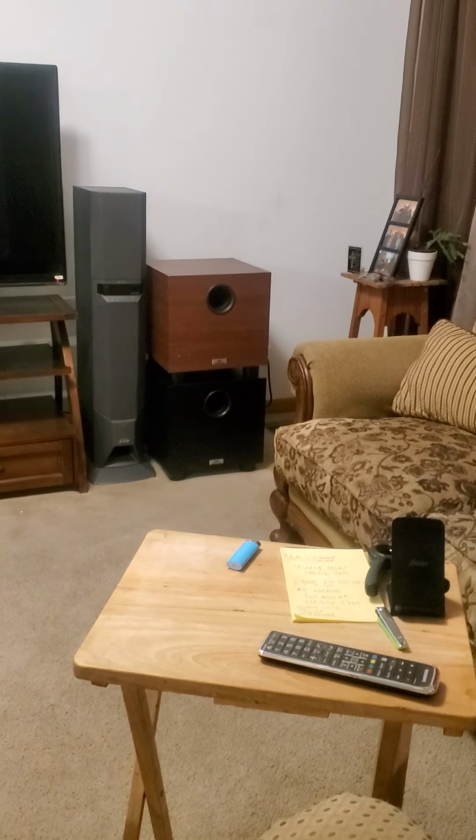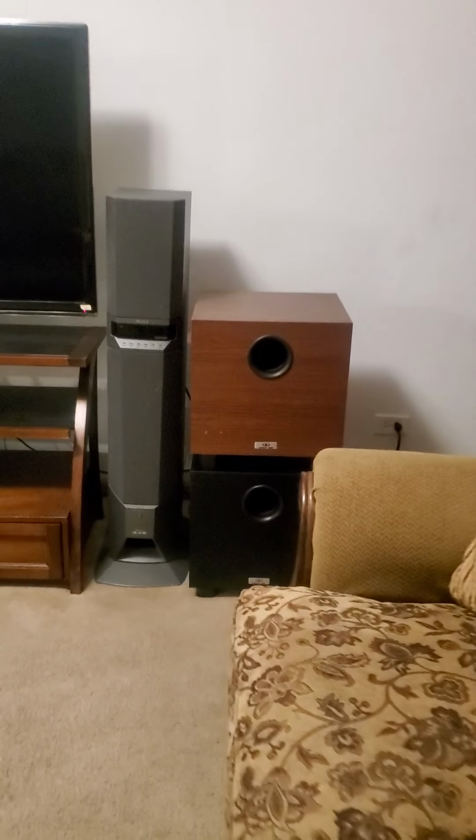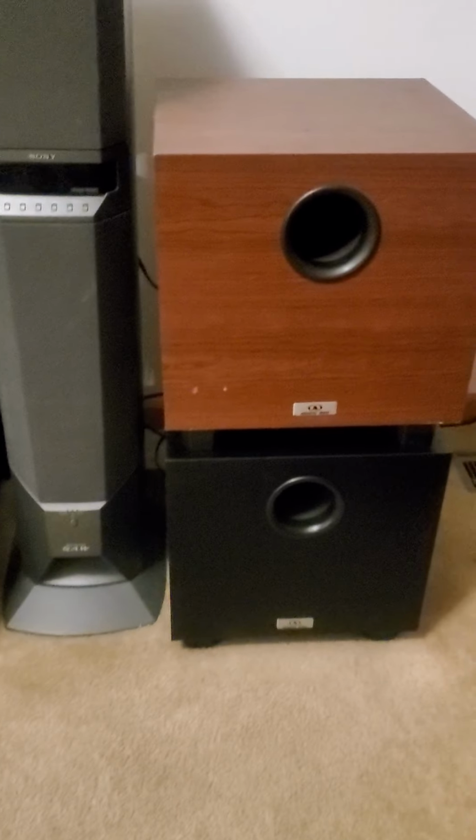So, trying to figure out how to word this. I did not come across, my neighbor came across something that he ended up giving me as a gift. He came across a powered subwoofer. I know you see two of them there. It was the bottom one that he ended up giving me.